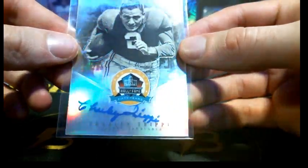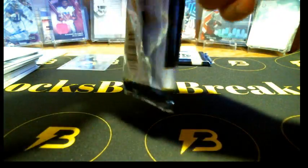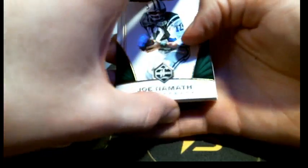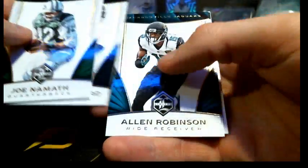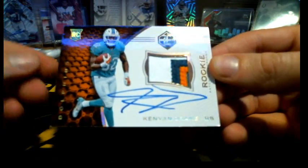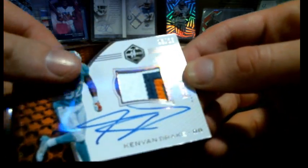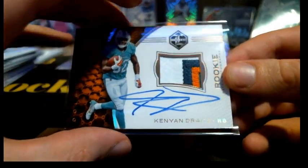Oh yeah, I'll look that up. That's interesting. I'll look that up after the break. We'll figure that out. Sure. All right, Robinson Marshall, and we got a Kenyon Drake. We got 25 out of 25 eBay 101. Four color patch. Sweet. This stuff is loaded, guys. Four color patch. Sweet.